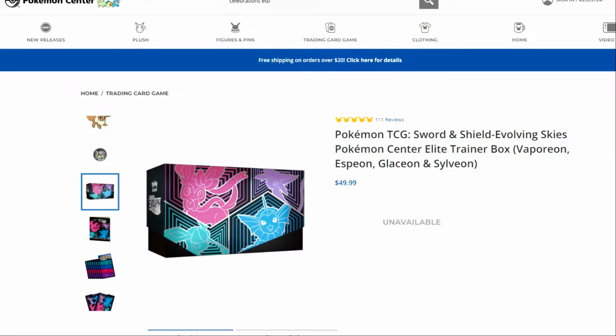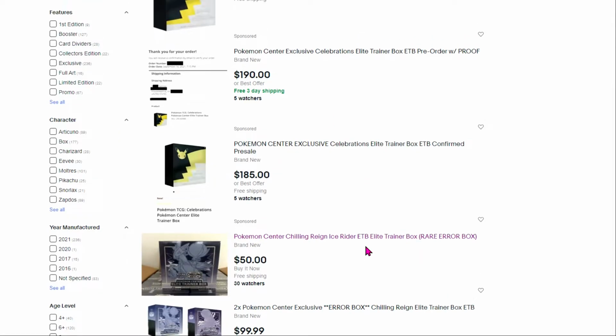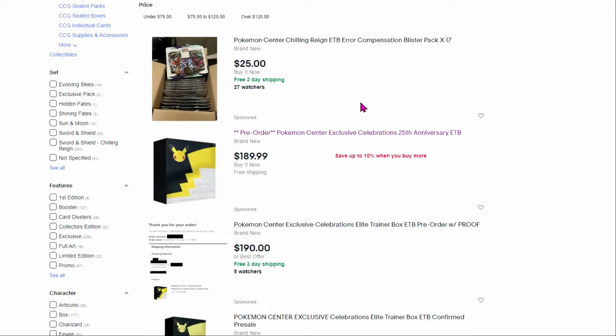But that brings us to the interesting conundrum, because if you go on a website like eBay, you'll find a variety of different prices for different items. Now, ignoring the first one, which is the Error ETB Compensation Blister Pack, you'll see that if you just look up Pokemon Center ETB on eBay, the fair majority of the stuff is priced well over 2 to 3 times the MSRP of this box.